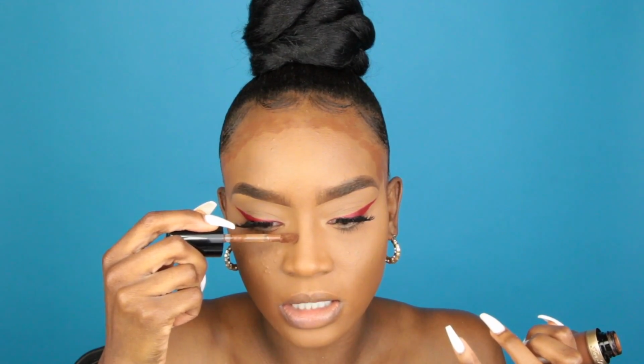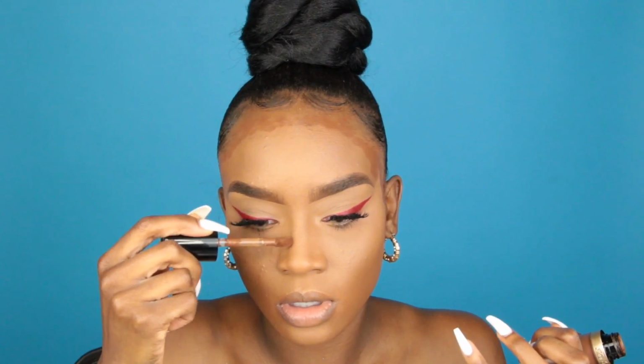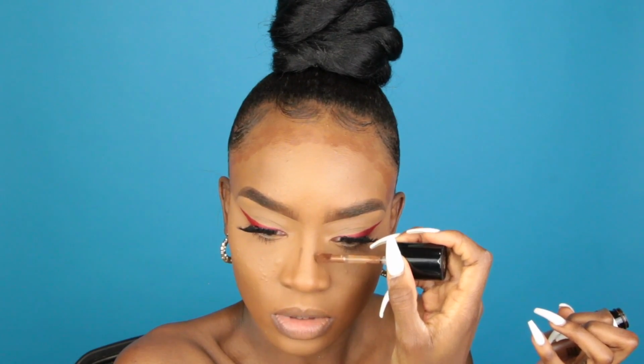So just to contour my nose a little bit because it does get lost in the sauce of all of this concealer, I'm going to take the tip of that concealer and go down the sides of my nose because I want this area to fall back and I do want my nose to stand out, and this just chisels your nose a little bit. So I go down the sides of my nose, and then I also put a little bit on the tip of my nose. I don't have an explanation for that, I just do it. I don't know, it just looks better.